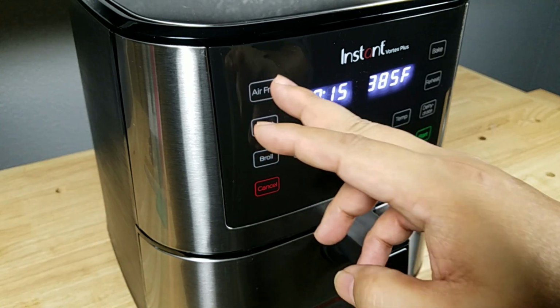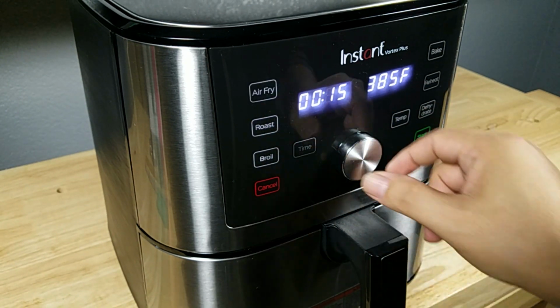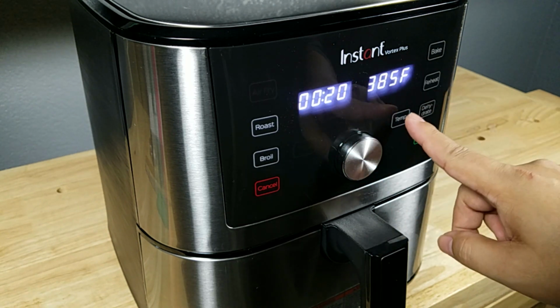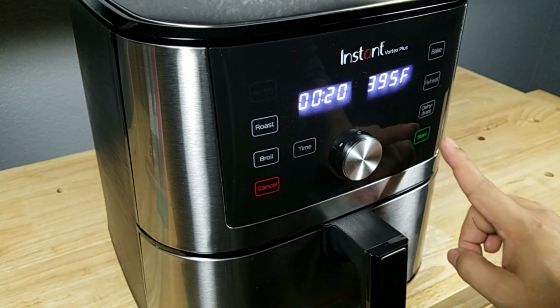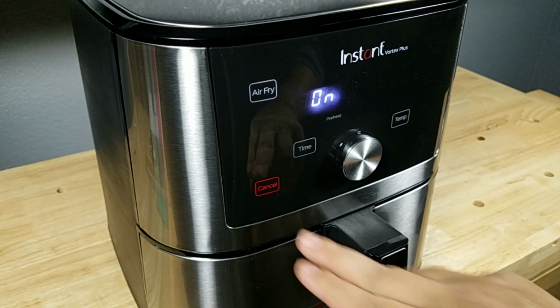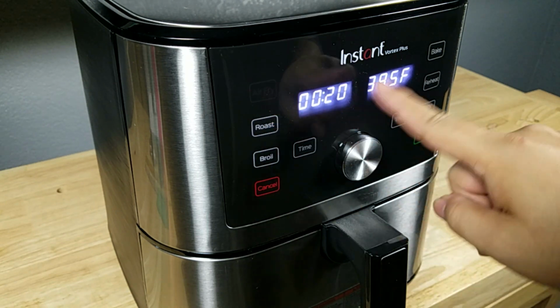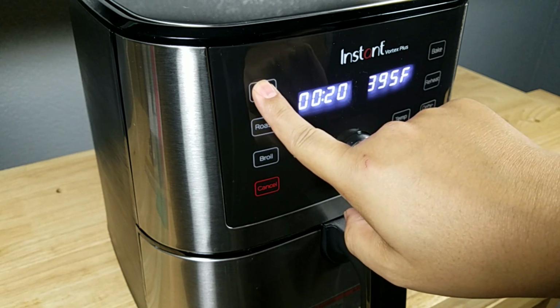Now, let's say you want to change that button. Maybe I know I like my French fries at 20 minutes. I'm going to click on time. Just change it to 20. And then if I want to change the temperature, I'll select, I don't know, like 395. And then to save it, I'm going to hit start and then just cancel. Now, when I go back to air fry, you're going to see that it's set there. If I want to reset the air fry button, I just long press.